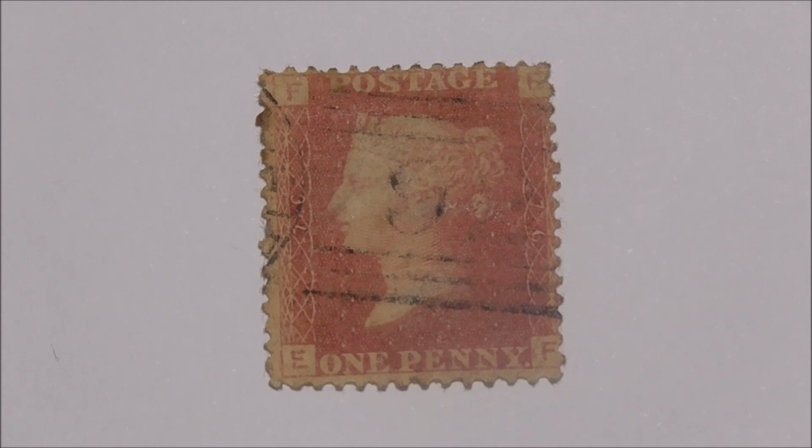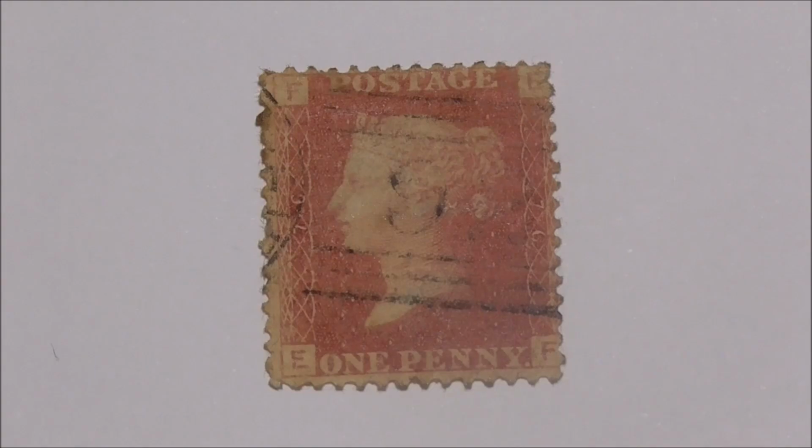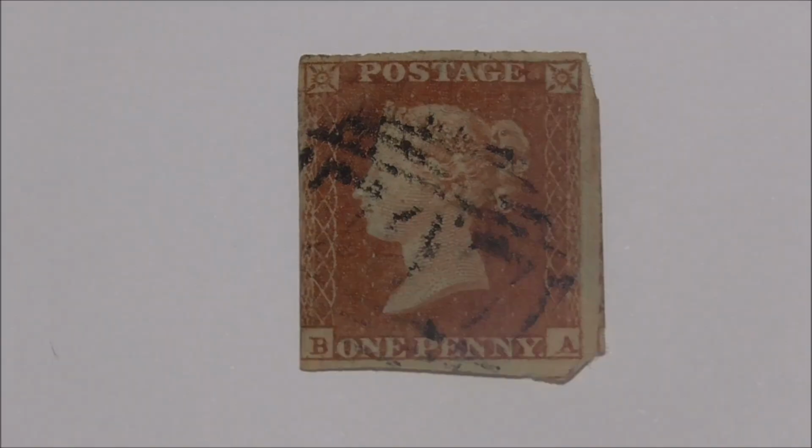In 1840, shortly after the introduction of the world's first stamp, the penny black, the postal authorities realised that people were washing off the postmarks and reusing the stamp. Now that's a bit rum in my opinion. Anyways, to combat this treachery, it was decided that changing the colour of the stamps from black to a red-brown would make the fraud easier to detect. The first penny reds were produced in 1841 from 11 plates and were imperforate. As a result, postmasters had to cut them out of sheets of stamps, like this one here.